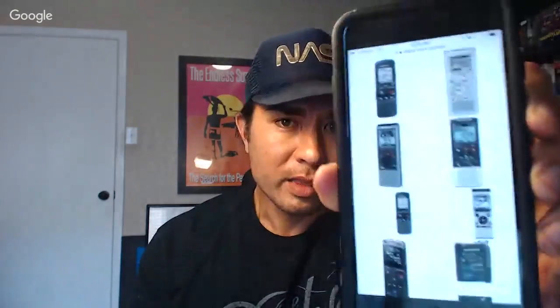I like these a lot. I like this style, which has solid state memory inside. And I like the other style too. It's also commonly referred to as a micro cassette recorder, which takes the small micro cassettes. But this is a digital voice recorder. It looks like this. They're usually made by Olympus or Sony or one of those brands.